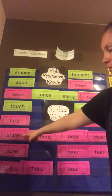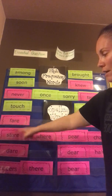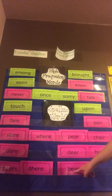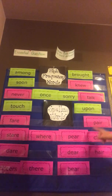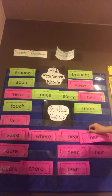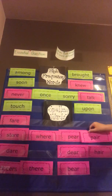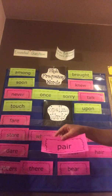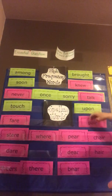And then we have fair, stare, and dare, all with the A-R-E. Where, pear, deer, and bear with the E-A-R, and pair, chair, and hair. So this week we have two pears. This is the pear that we eat, E-A-R. This is the pair, like I have a pair of shoes and a pair of socks.